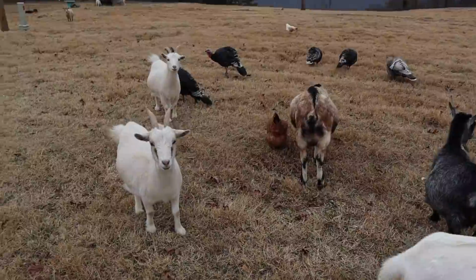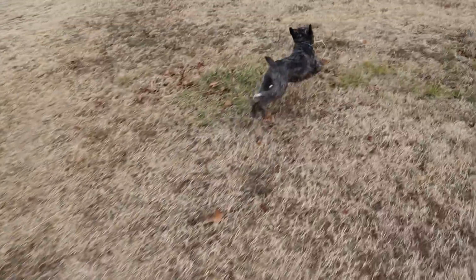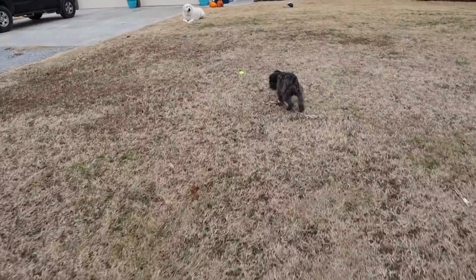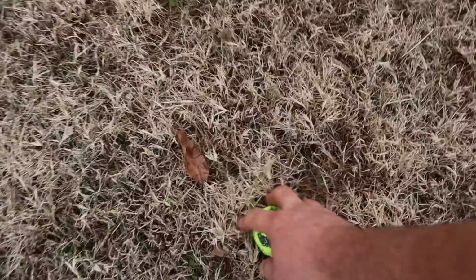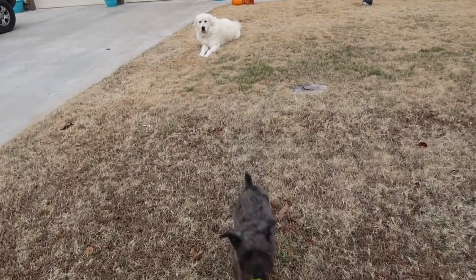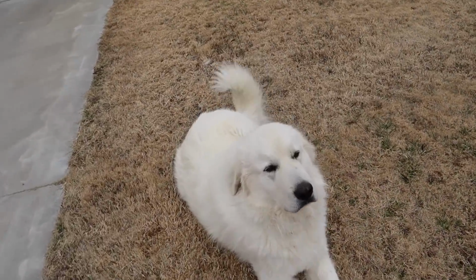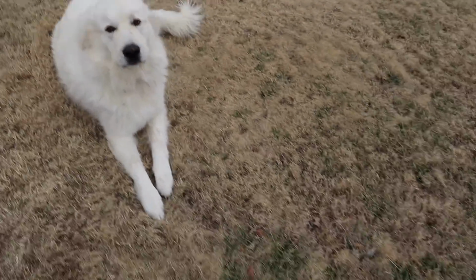Alright, so let's go talk about Skeeter a little bit. Let's see Mojo. Get your rope. Let's go see Mojo. So he thinks he's a big dog. You want to play rope or ball? Let's see what Mojo does with your ball. Ready? Says, get away from me, kid. What are you doing, boy? Huh? You want to play with Skeeter? He's wanting to play with you. Yeah. Come on, let's go play.